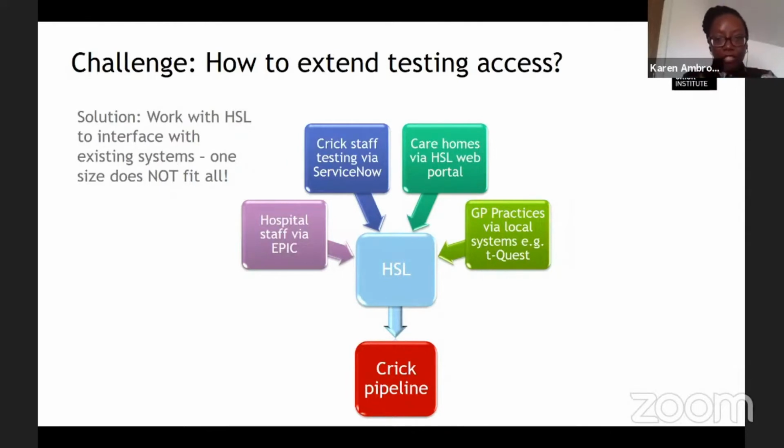So HSL, as you can see from this diagram, was the main interface into the hospitals and GP practices and care homes. They already had the systems that contain the patient data. So it was agreed that HSL would manage the patient data, maintaining that data confidentiality. HSL would now be the main interface into those heterogeneous systems which would feed into them, and they would then submit their sample information for processing to us.